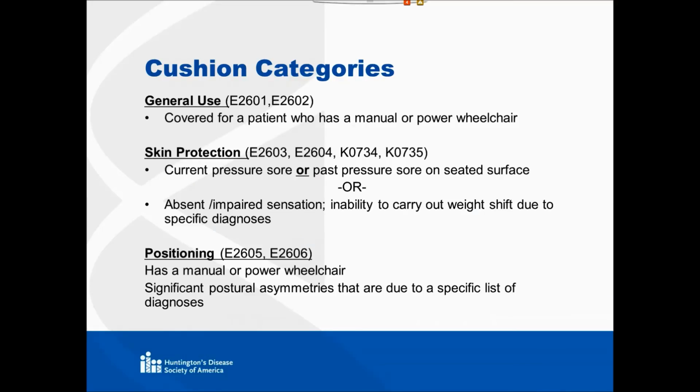Along with the different codes, just like I said, a wheelchair is not a wheelchair. The same thing with the cushions. I've given you the specific Medicare categories. So if you are asking for a skin protection cushion, you have to show that these two bullets are available.